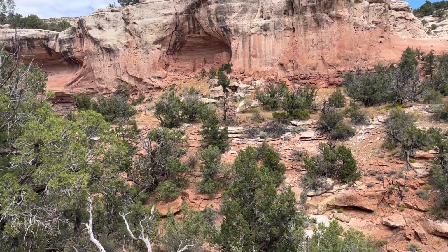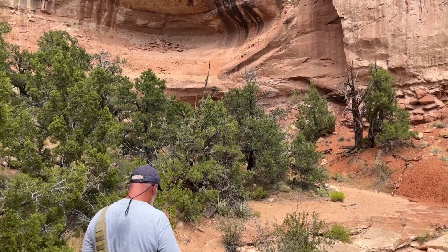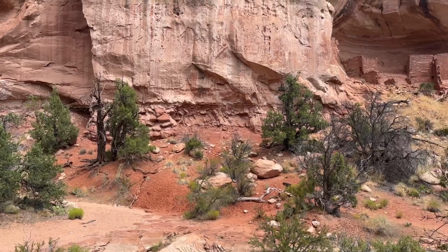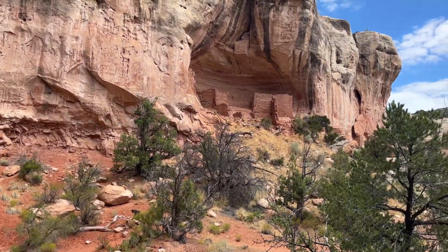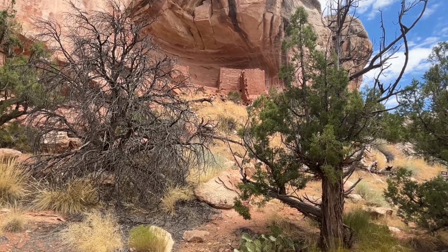Next, we reached Sunny Alcove at about 2 3/4 miles in. This structure stood out the most for us and included 8 rooms and a kiva. There are several well-preserved wall niches here, and nearly 70 pottery shards were found here during an excavation in 1965.